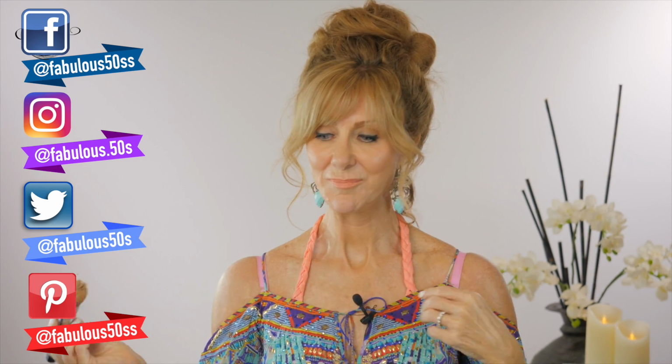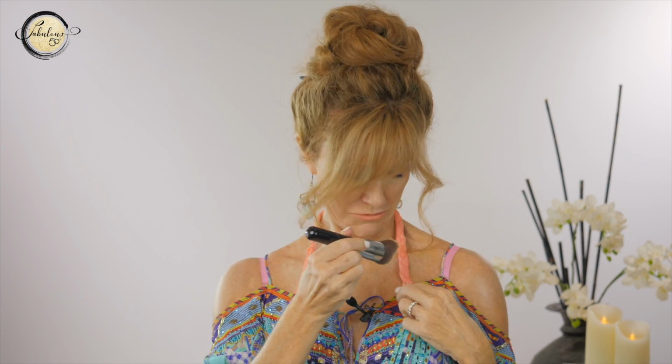and I love to put about that much on and mix it with a little bit of moisturizer because it goes a lot further that way. Take your brush and then apply it to your collarbone and anywhere or everywhere. I put it everywhere, but you just glow. And it's all very natural.